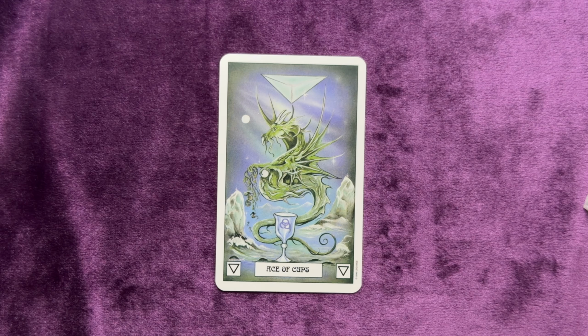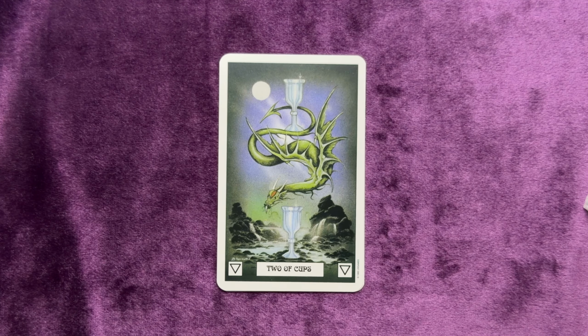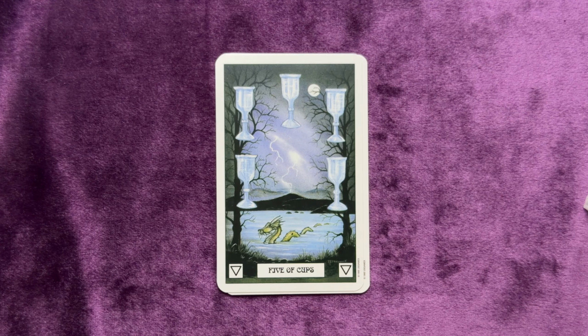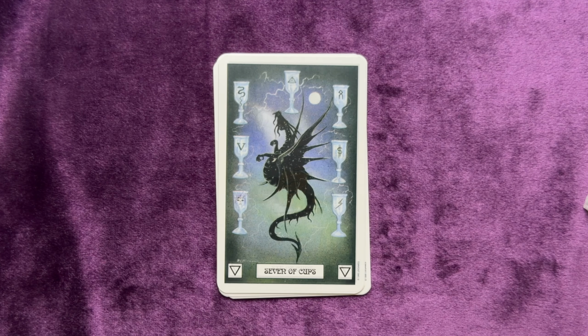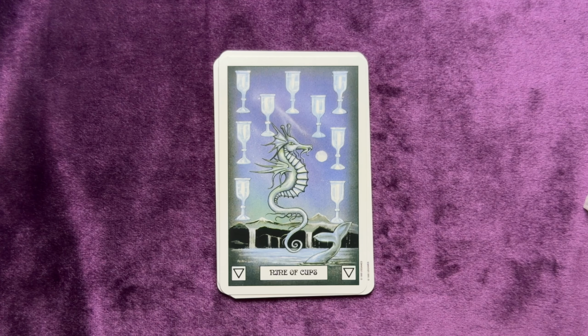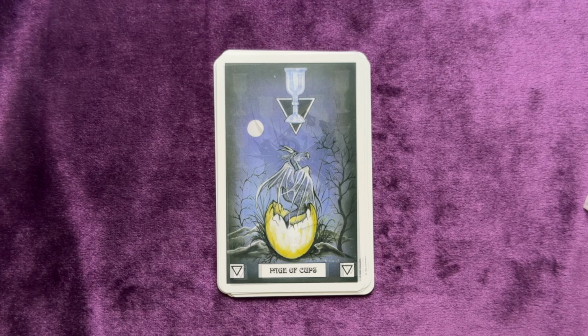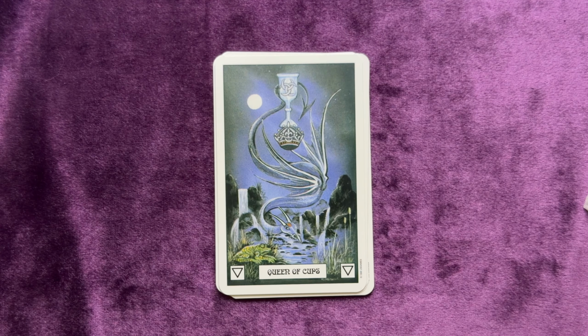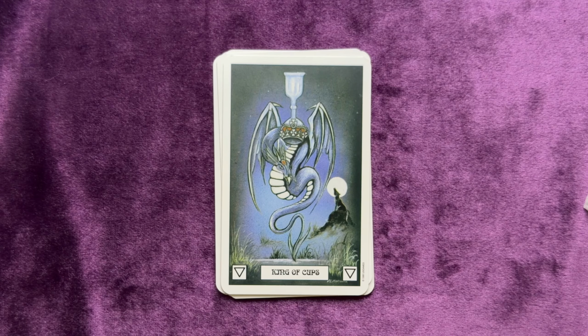And last but not least, we have the suit of cups. Here is the ace of cups, 2 of cups, the 3 of cups. Here's the 4 of cups, the 5 of cups, the 6 of cups, 7 of cups. That's a beautiful card. The 8 of cups, the 9 of cups. Now, if you're a fan of a certain monster catching game, that image might look familiar. Here we have the 10 of cups, the page of cups, the knight of cups, the queen of cups, and lastly, the king of cups.